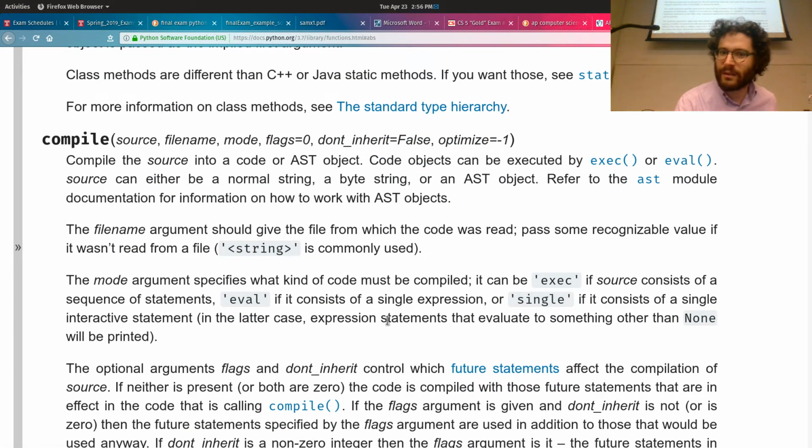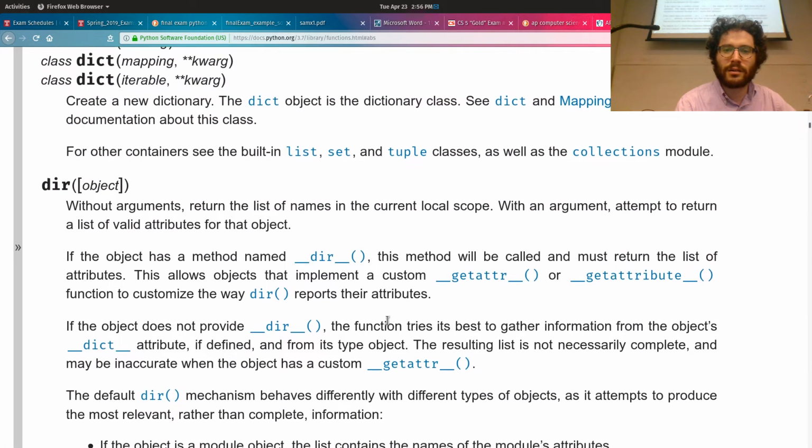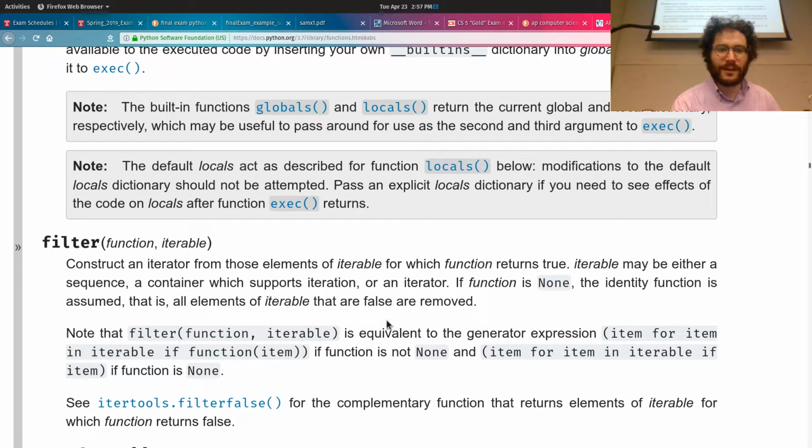Class, compile, blah, blah, blah, complex, dir, enumerate we've learned about, which is pretty nice. Exec, filter, which constructs an iterator from elements of the iterable for which the function returns true.